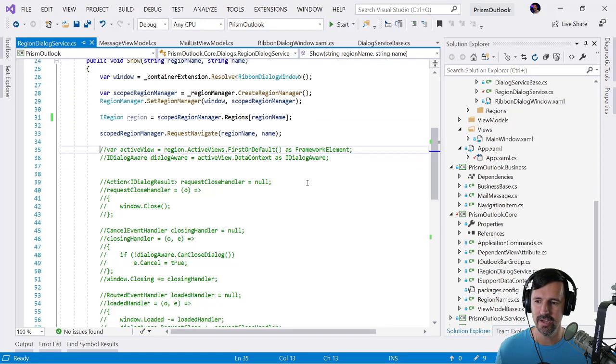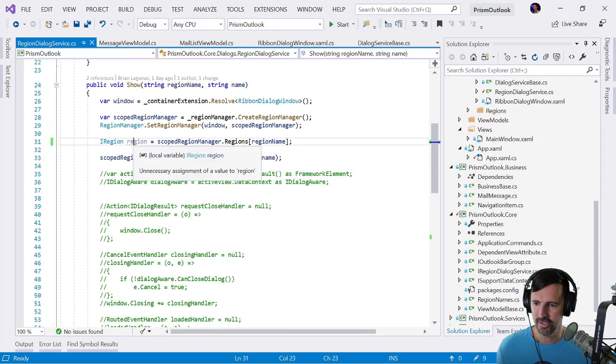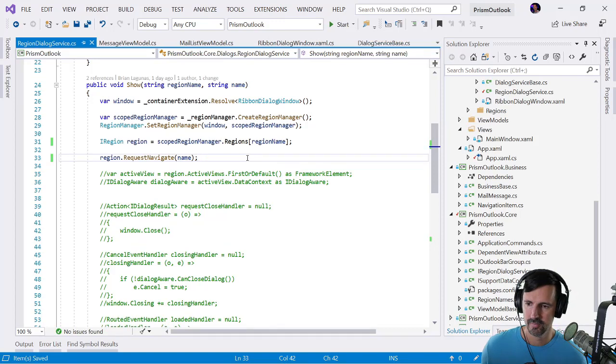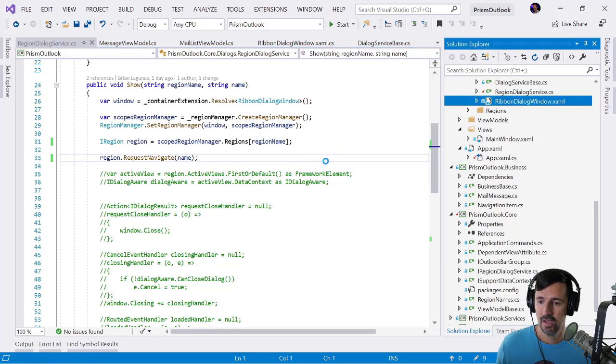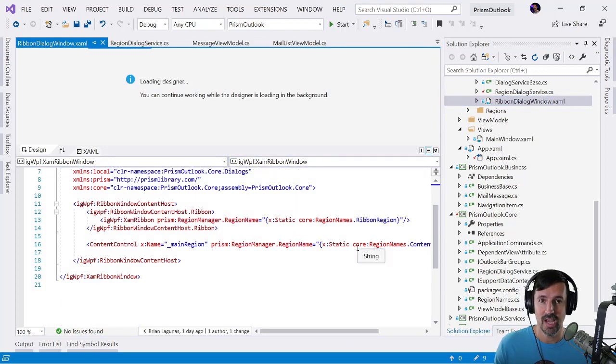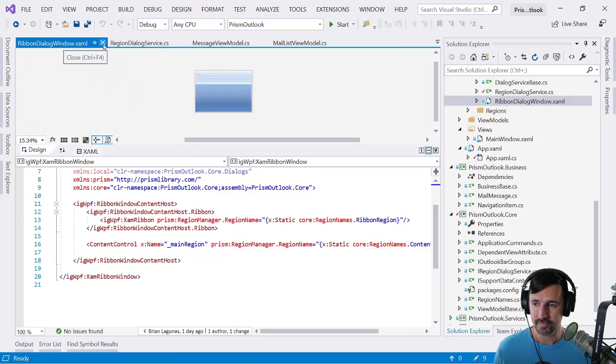Okay, so what we're doing here... Oh, actually, I should be able to do this. Yeah, I could do that. Cool. Okay, so what we're doing is we have this dialog, a ribbon dialog. And this specific dialog, if we open it up, has a region in it. Actually, multiple regions. And we're using this region to inject or navigate to views when the dialog launches, okay?